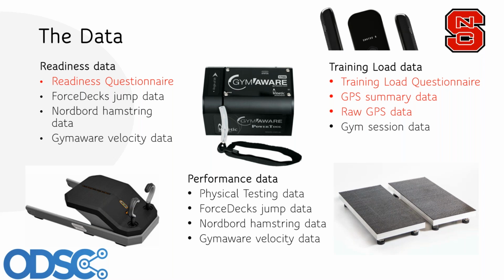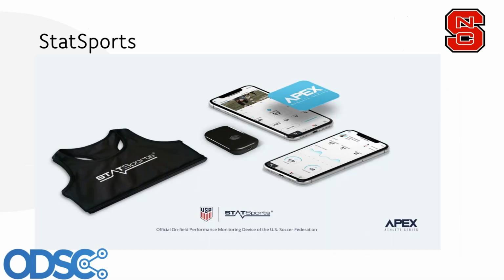And then in the other bottom corner, we have our force plates. So that's what we'll measure jumps with. So we can get force output for those jumps, how quickly they're kind of going through their motions and how high they're jumping based on time they're spending in the air. All different things that we can use to collect readiness data or performance data.